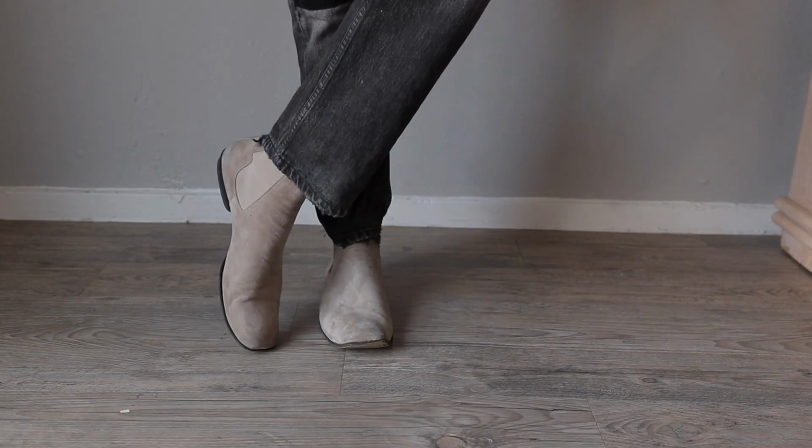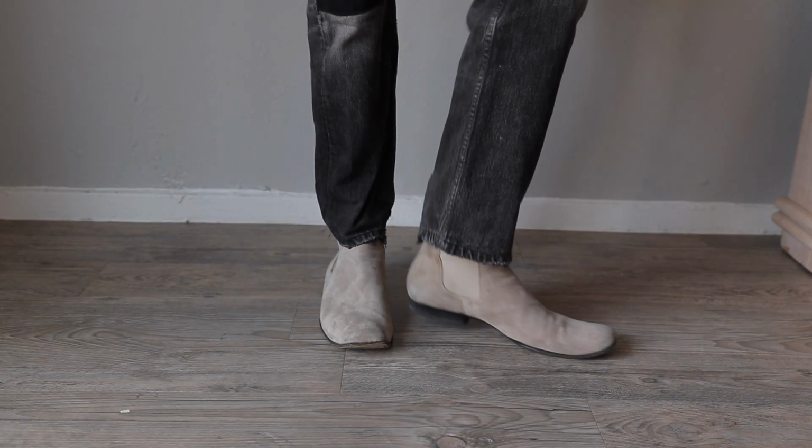Yeah, here's the original Chelsea boot. I've just had these forever. I thrifted them. I'm forgetting the brand, but these are made in Italy, Chelsea's. Again, very 2016 era. I totally get that, but I don't think I'm ever gonna sell these because these fit me insanely well. These are the comfiest pair of shoes to put on for me, so I'm always gonna keep them.